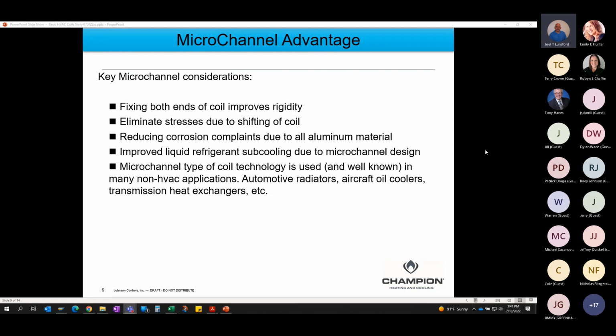You're going to have improved liquid refrigerant subcooling, as we talked about, due to that microchannel design. Half the coil is going to be used to de-superheat and to condense that liquid, and the other half of the coil is going to be used to subcool, so it's very, very efficient. And finally, microchannel coil technology is used and well known in many non-HVAC applications. Automotive radiators, for instance, are a type of microchannel, as are aircraft oil coolers, transmission heat exchangers, and so on. So it's a very, very known technology. It's a heavy duty, all aluminum coil. Good technology for AC only condenser coil application. Next slide, please.